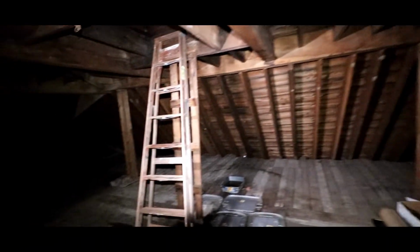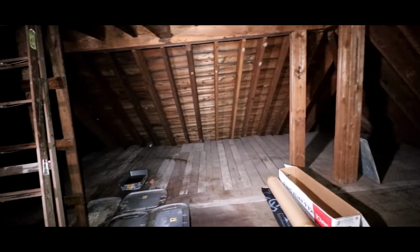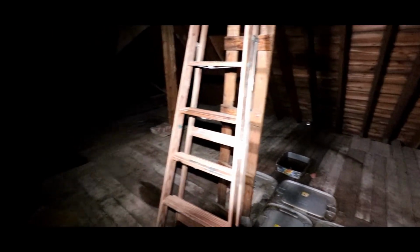Like, 100-fold. We heard footsteps up here earlier when me and Phil were walking through, in part one. We were walking in the attic and heard footsteps. Hear that, guys? I got maybe halfway in there, and then I heard something right here. Just walking right there. Yeah, like coming up behind me. I don't know. It sounded like that.